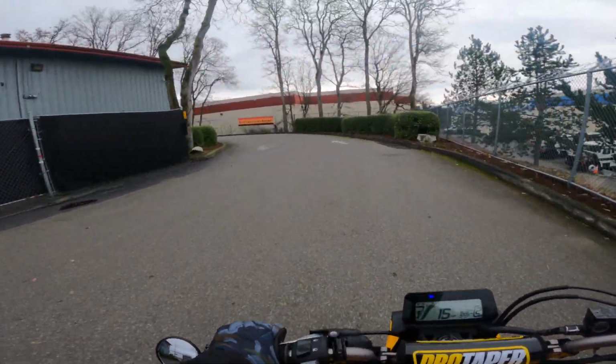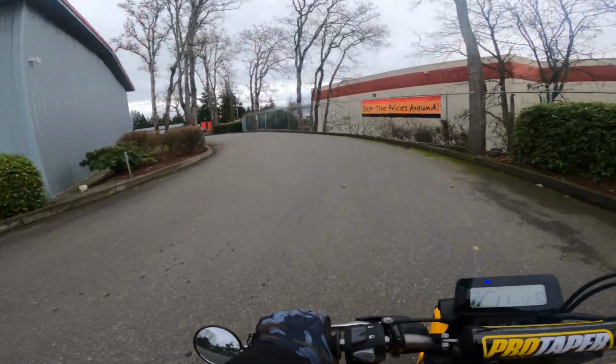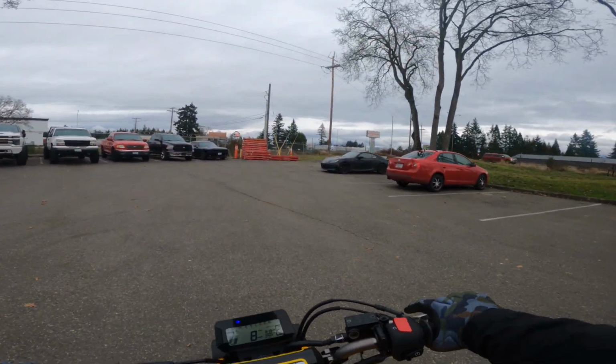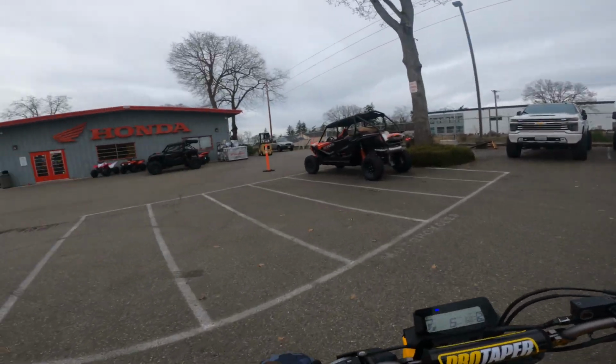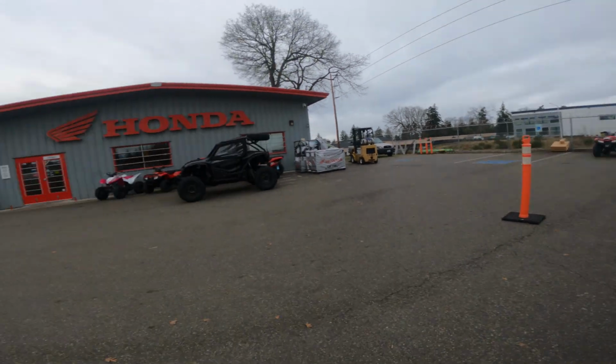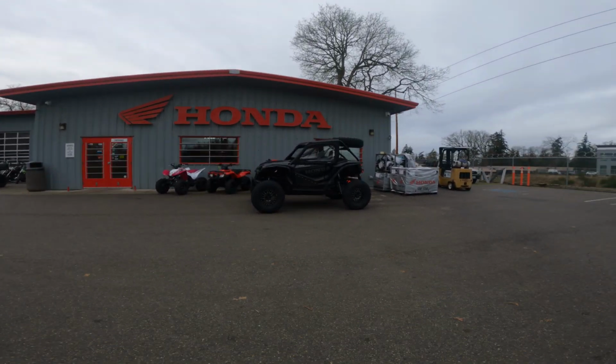It's the CRF 110. I love that motorcycle, man. Oh, look at that. GR86. Nice. Oh, God. Look at that thing. Holy cannoli. What is that? Honda Talon. Weird.